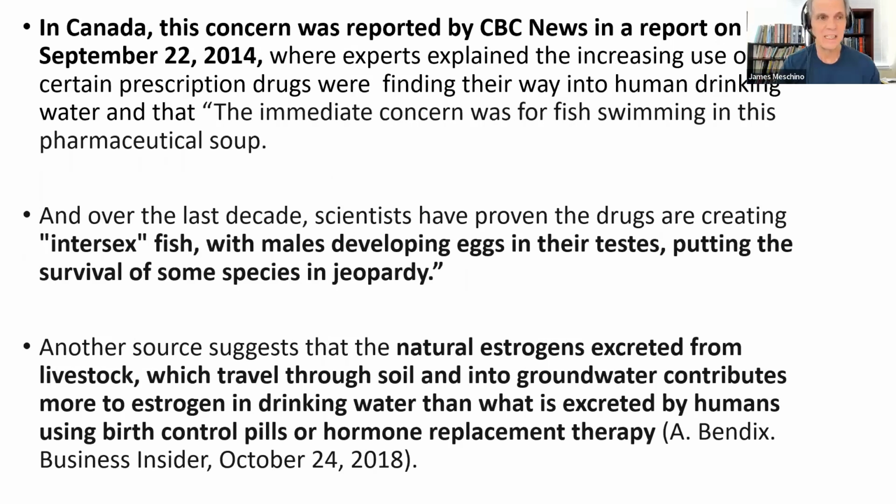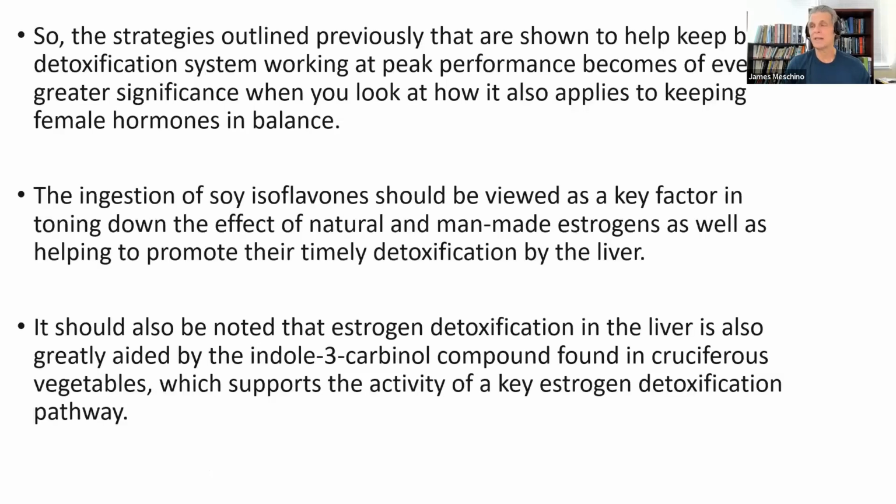So in Canada, the CBC had a huge report on this back in 2014, showing that prescription drugs are finding their way into human drinking water. And the immediate concern is that the fish are swimming in a pharmaceutical soup. You're starting to see the creation of intersex fish, with males developing eggs in their testes and putting the survival of certain species in jeopardy. But also humans are ingesting this in the drinking water downstream. The other thing is that a lot of natural estrogens from livestock find their way through ground sources into the drinking water that may even be exceeding what we're getting from human birth control pills and hormone replacement therapy. So we're getting much more of these estrogen compounds that we're exposed to.